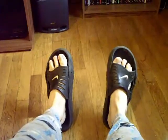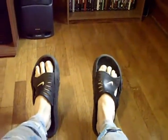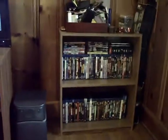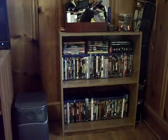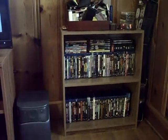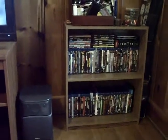There's my feet and flip-flops for Man Cave Update number 2. I thought I'd carry on the tradition today. But you didn't come here to see my feet. I'm just going to give you the little handheld point of view shots like I did last time and give you a little update on the old man cave here.